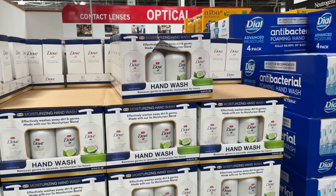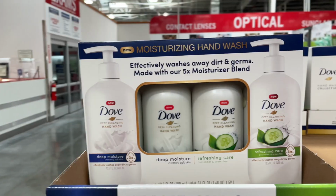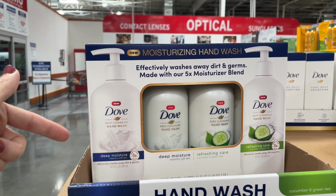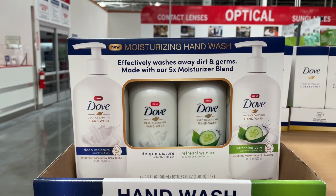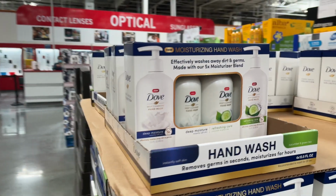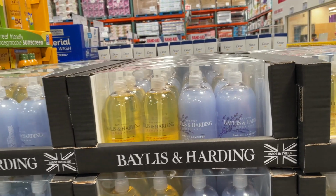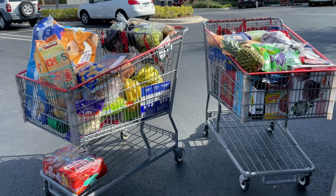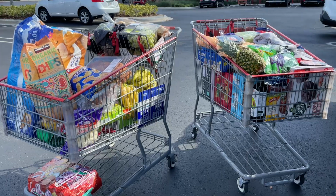Look at this, Dove is even getting in on the hand wash. Hold on, that box is ugly. They're even getting in on the hand soap situation. 4-pack for $10. I would much rather buy Dove than, you know, the other stuff we were looking at. Ooh, look at these. These look nice too. Bayliss and Harding England hand soap, $9 for a 4-pack. Ooh, fancy.